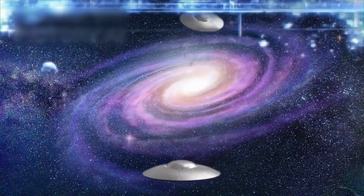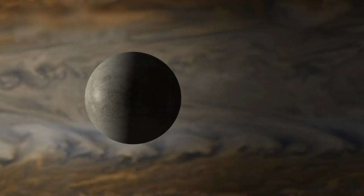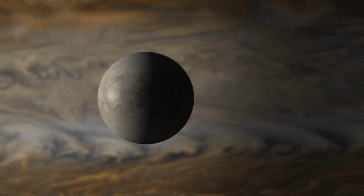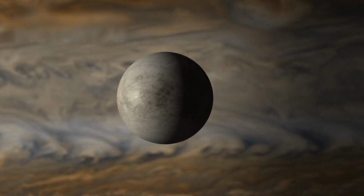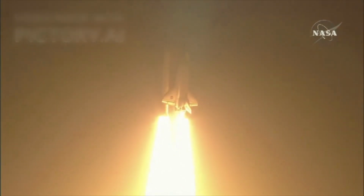Perhaps most astonishing were discoveries that hinted at the possibility of alien life. Voyager found strong evidence that Jupiter's moon Europa and Saturn's moon Enceladus likely harbor oceans beneath their icy shells, liquid water worlds that may be capable of supporting life. These findings have become key targets for future missions.